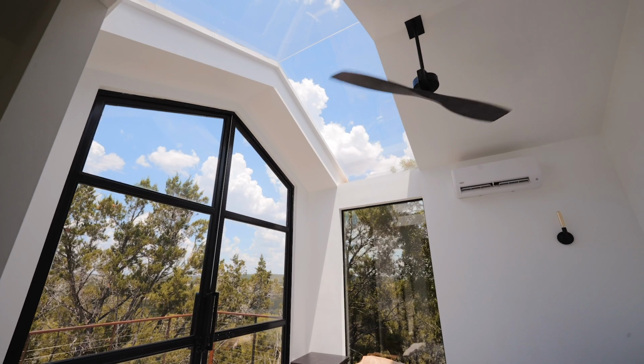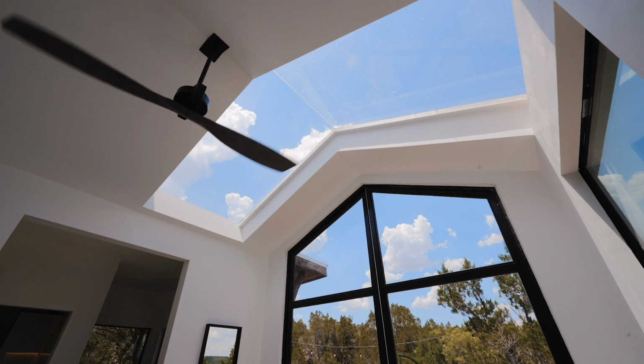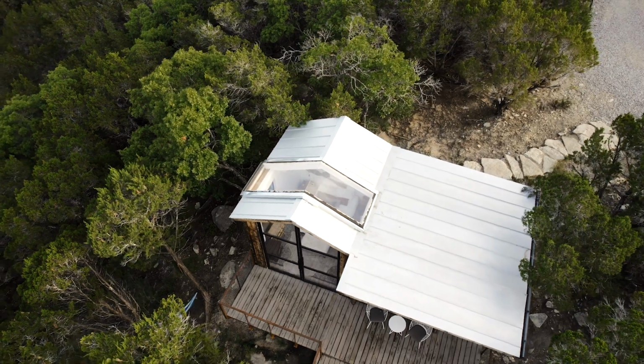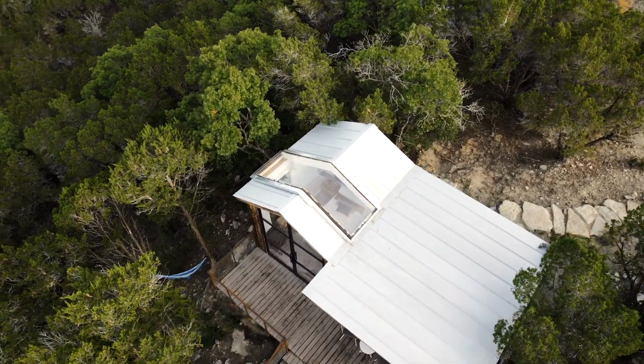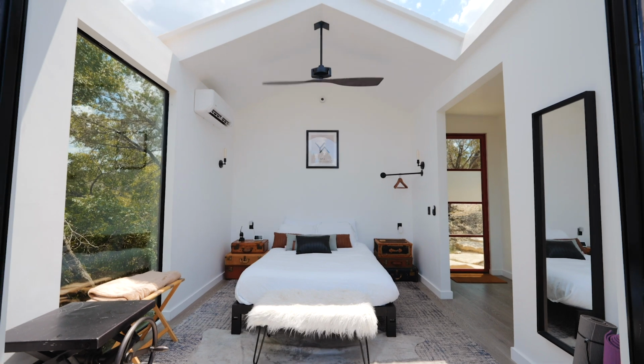Also, one of my favorite things in this room are the skylights up here. So this roof comes to a pitch and they have skylights on both sides, and it just lets in a lot of great natural light, especially since it's always sunny in Texas. I love how they implemented the windows and the design of it all.